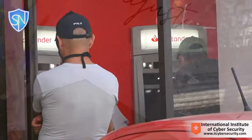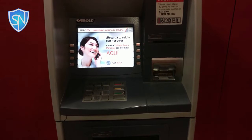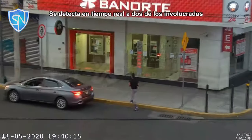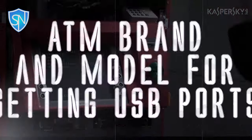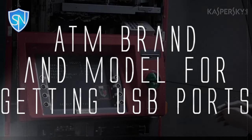For example, they attacked ATMs during Black Friday, Valentine's Day, or the weeks of December when people received their Christmas bonuses. Since during these dates, ATMs have more money to meet the customer demand, and banks usually add 20% more funds than usual for these dates. They also monitored ATMs to find out the hours when there are no guards or police cars passing by. The second stage was knowing the ATM brand and model for getting access of USB ports.